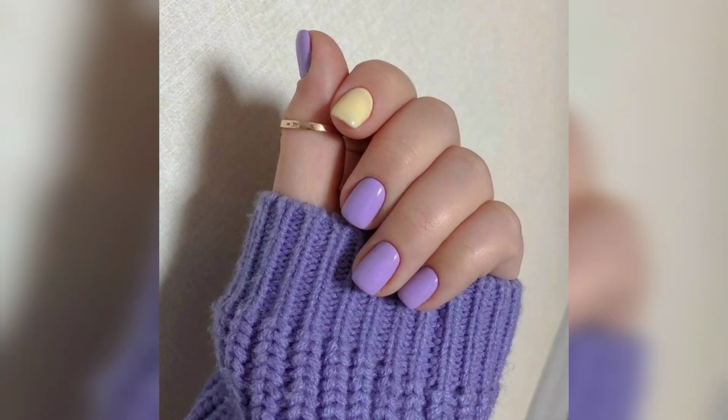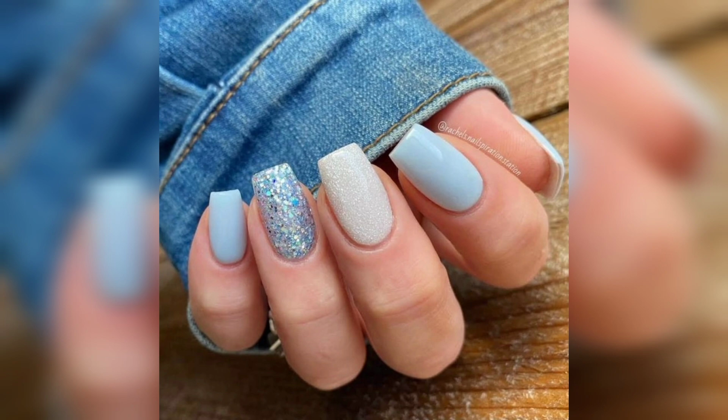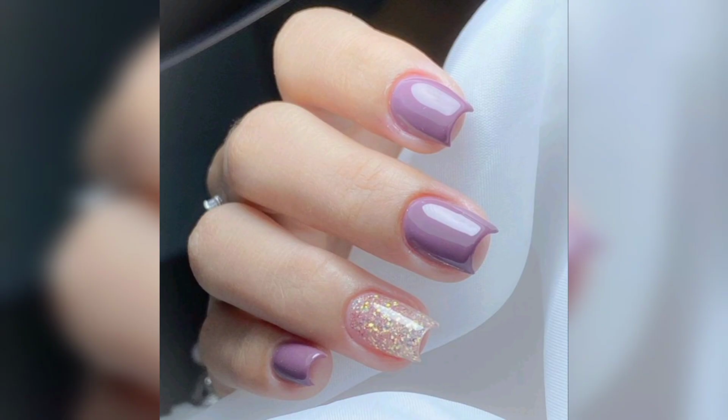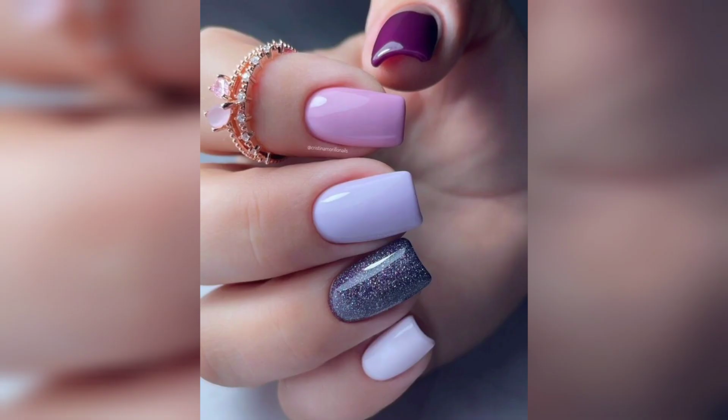How to care of acrylic nails? If you are considering getting acrylic nails, it is important to know how to care for them properly. Here are some tips. Keep your nails clean and dry.